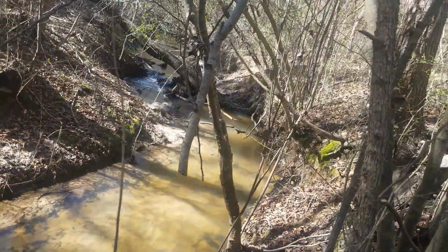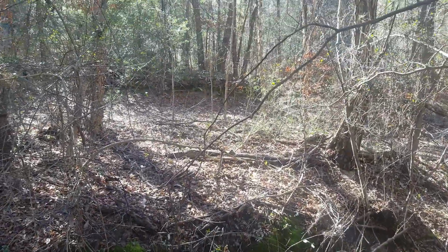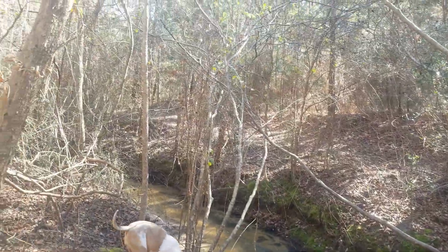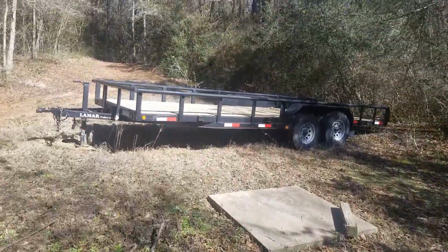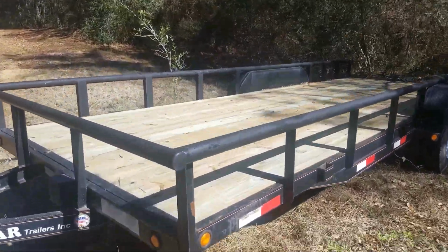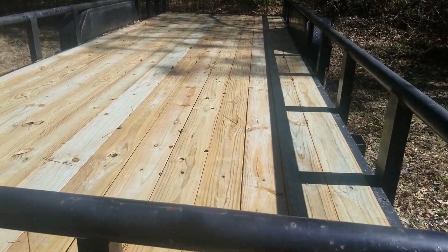You can hear it on the falls over there. Sounds pretty peaceful. I have a road over there that runs along the other side of the creek. Goes all the way around the property. Kind of stuck my trailer back here out of sight, out of mind. 20-foot trailer. Just got it reboarded, I guess you could say.